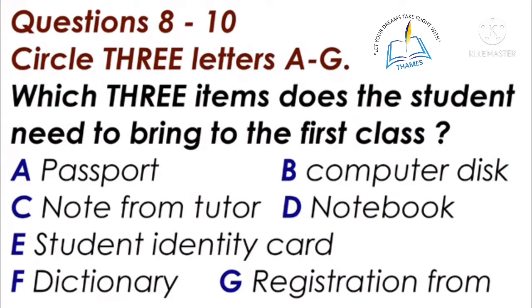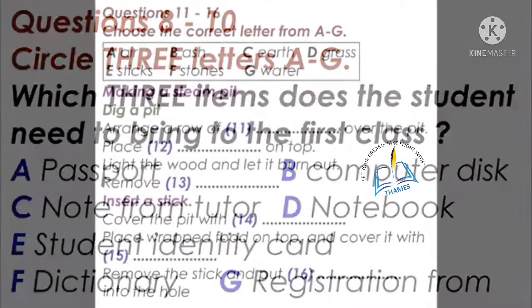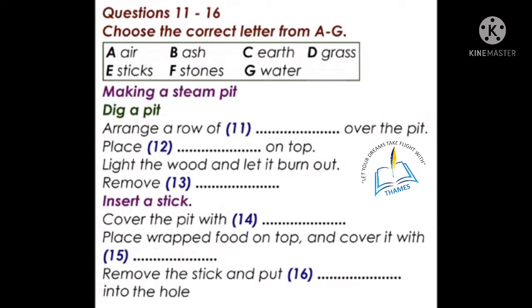That is the end of part 1. Now turn to Section 2. Test 1. Section 2. You will hear a trainer giving a talk to people who want to learn outdoor survival skills. First, you have some time to look at questions 11 to 16.